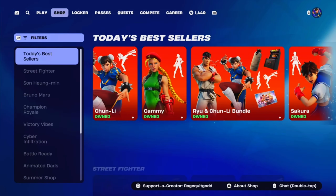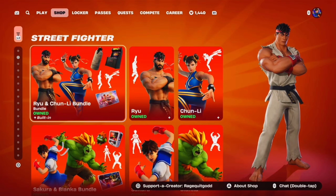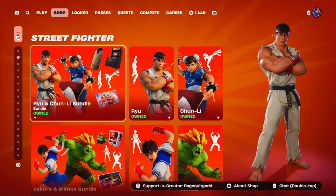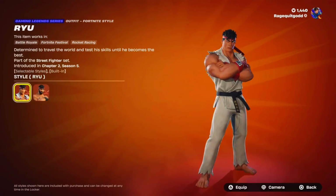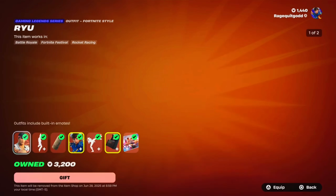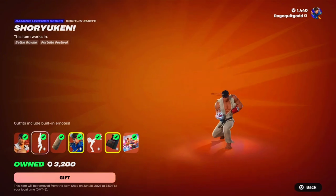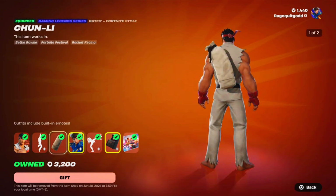But anyways, for now, I'm separating these by set, like which ones were sold first and stuff like that. So we're first looking at RYU and CHUN-LI. So we got RYU. He's got the battle edit style, the built-in emote Shoryuken, the training bag back bling.